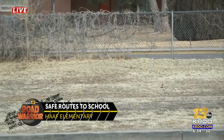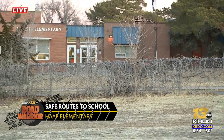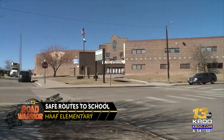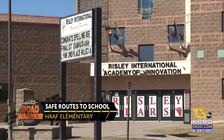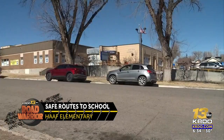According to a release that we received last week from the city, this is the second time in the past few years that Pueblo has gotten the money for this. And we told you earlier that the money is going to be spent on upgrading crosswalks, curbs, ramps and sidewalks that, again, will not only make walking to and from school safer, but make students easier to be seen by passing traffic.